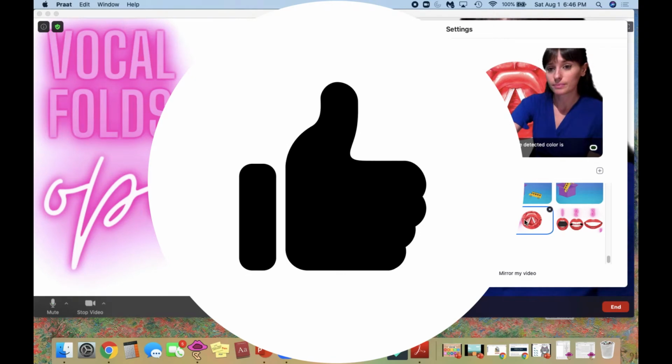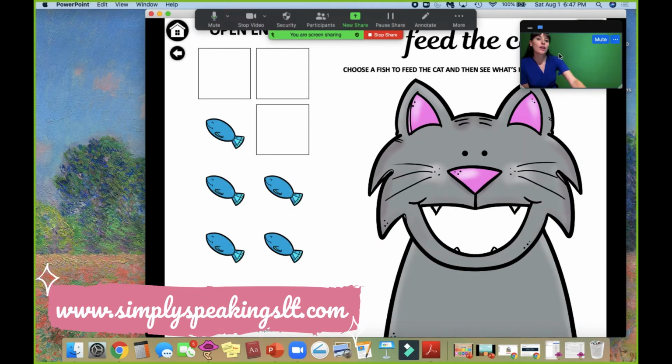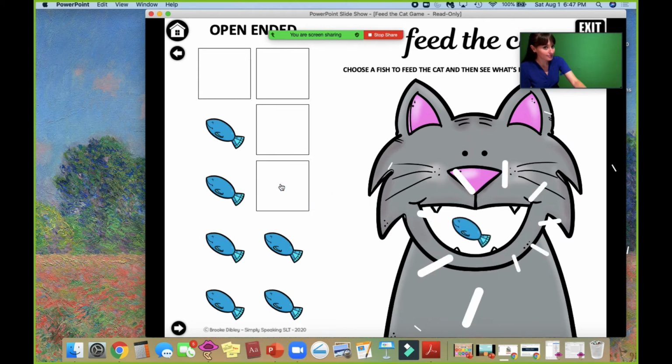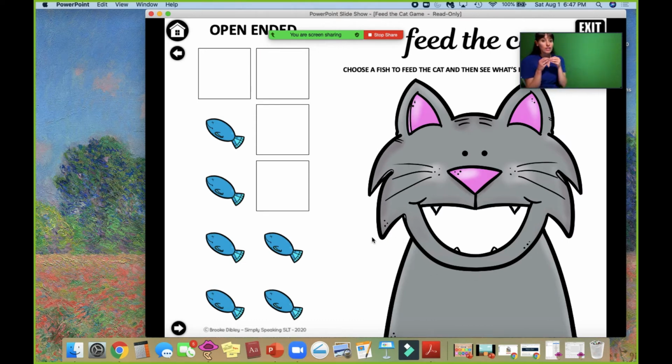Now, I wanted to show you a lot of other digital resources that I have that were created by SLPs for SLPs. So in this activity, what we have to do is feed the cat. We can target vocabulary, things like cat. We can target animal noises, meow. We can request to feed the animal.